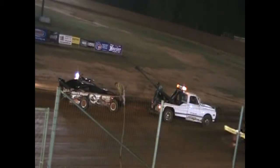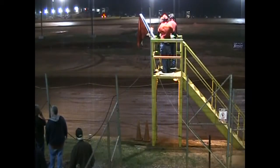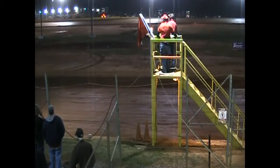Cuff break on the 05. Really hoping he'd have a good run here tonight, one of my good friends from Bowman, Georgia, in that 05 Miles Construction automobile. Try it one more time, Jody. Well, we got one complete, and one more again.